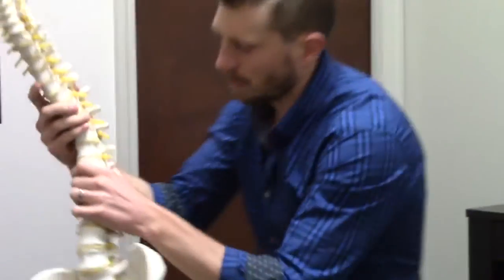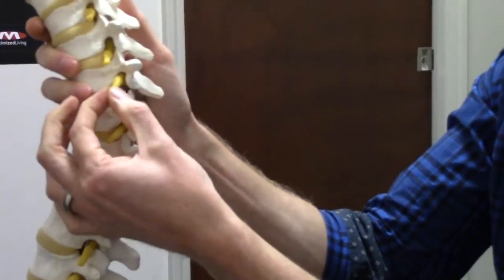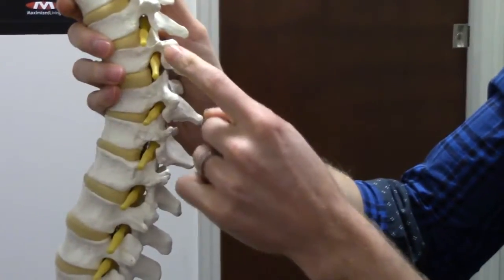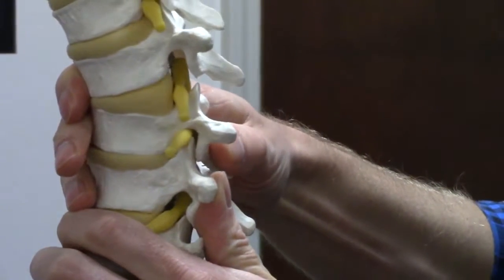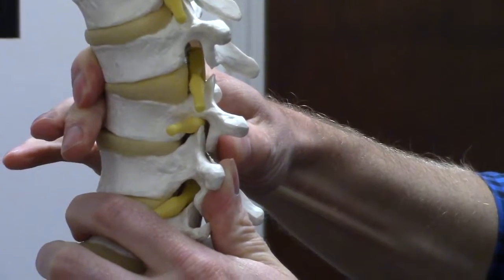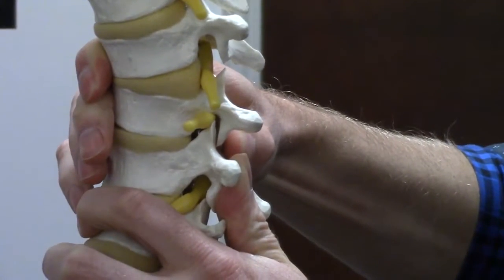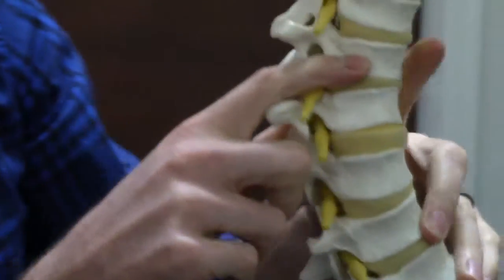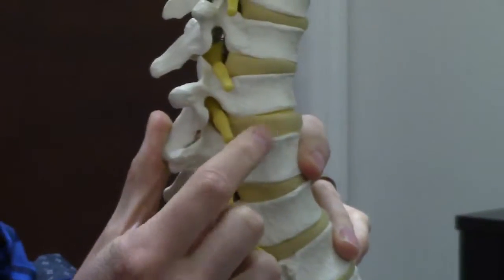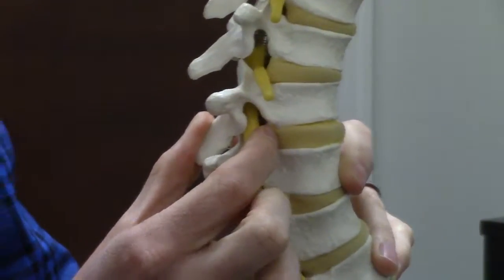So I'll show you here what happens. If we take, for example, this nerve right here, if these bones shift out of position, you'll see that that nerve gets compressed. So kind of like kinking a garden hose, it clamps down on that nerve. Also, if we flip around to the other side of it, you'll see that it puts an undue stress on that disc. It starts to bulge out this other side.